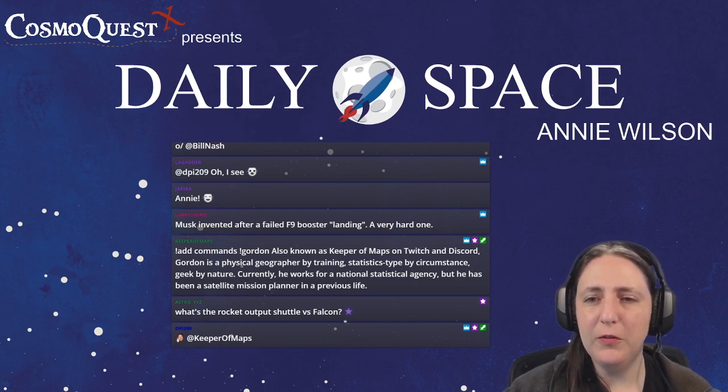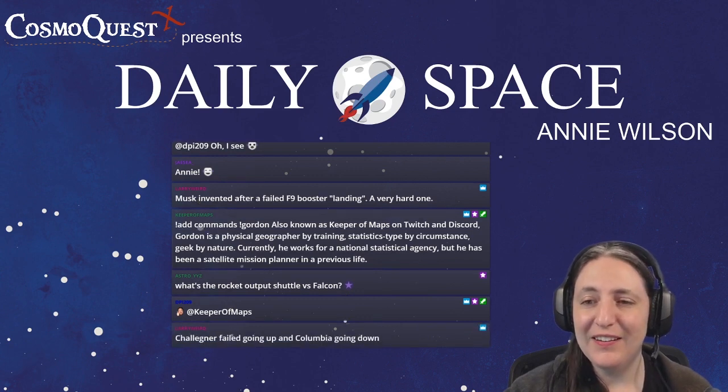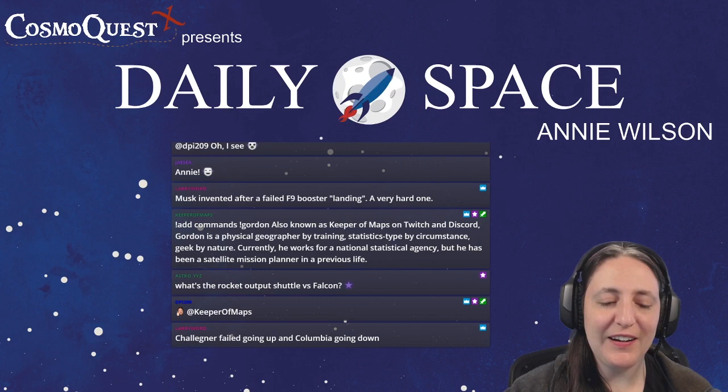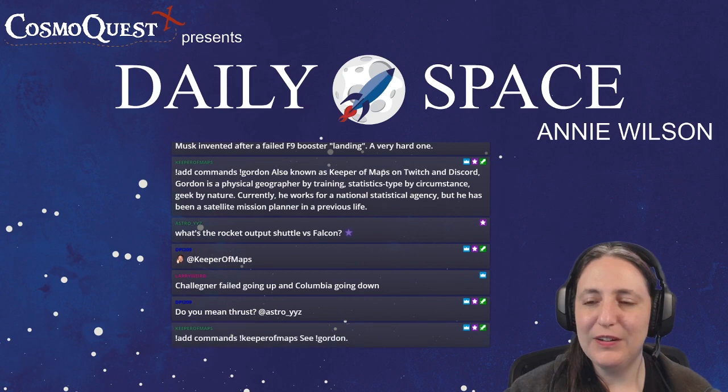Skylab had a steel vault that landed in Australia. No bandicoots or wombats were hurt. Yes, I remember reading about that. Giant leap for frog kind. When that was shared on Discord, I was like, I just have to do it. So, we all need more space.